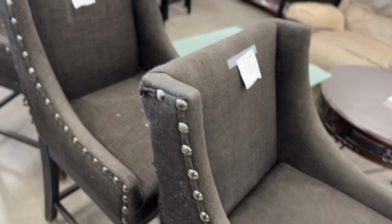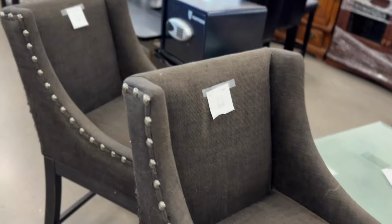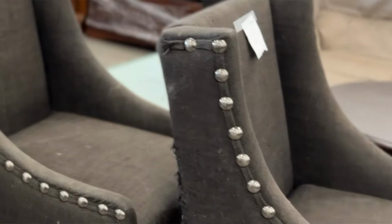Now, initially, I did tell you that when I saw the stools, there were 4 stools. Yes, I could have gone ahead and bought 4, but why would I do that? I'm not going to have one around the space. It would just be aesthetically pleasing. It would be pretty, but functionality wise, it just would not work. Not for me.